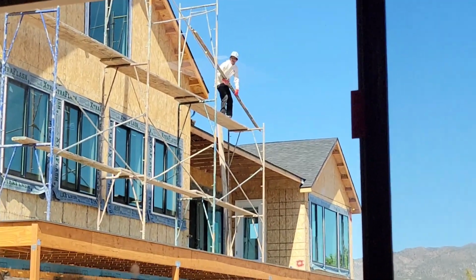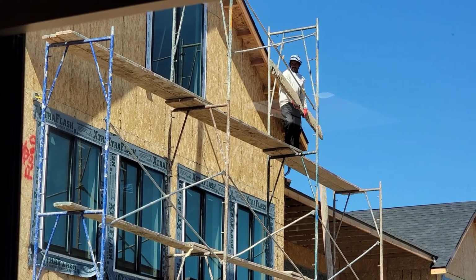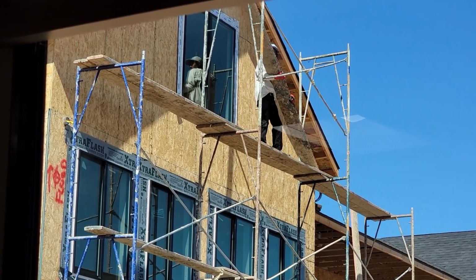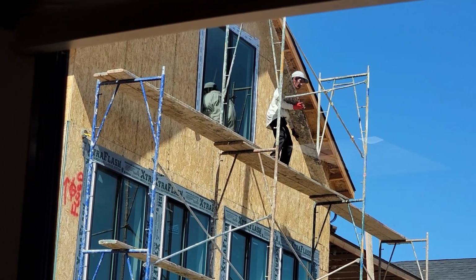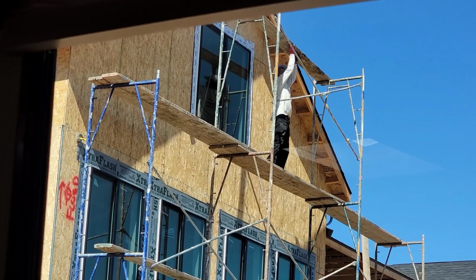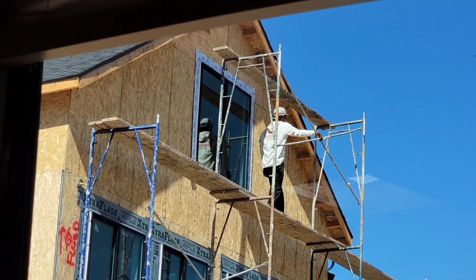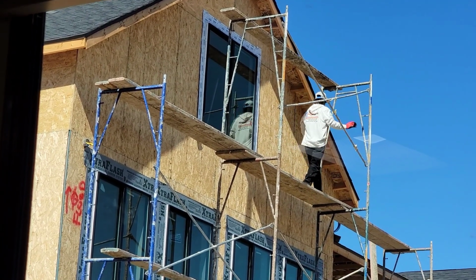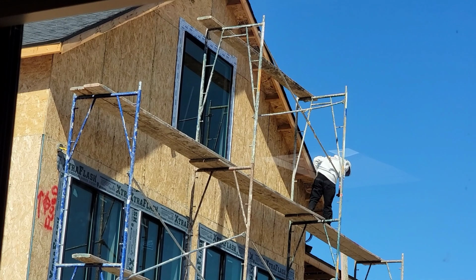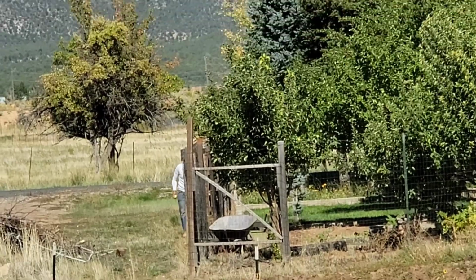Careful, dude. It's windy outside. Gosh. Oh my heck, are you serious? Look at that. It's like three layers. Makes me nervous on a windy day like this.